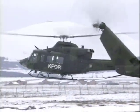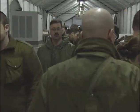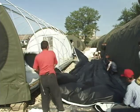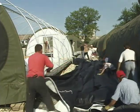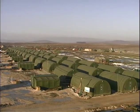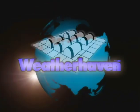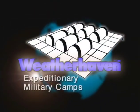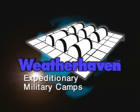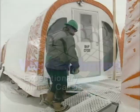Operational effectiveness and morale can be influenced by the camps which house personnel. Camps must be quick to deploy and easy to demobilize, and they must supply security, convenience, and comfort. That's why militaries throughout the world look to Weatherhaven, the company that supplies full-service camp systems.